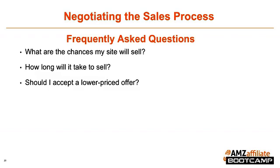Another question is, should I accept a lower priced offer? And this is going to vary depending on the offer, depending on how long your site's been listed and how it compares to some of the other sites we've sold. This is one of the things that's very subjective, right? It's going to depend. So one of the things we ask you to do is to rely on our team and our expertise. We've done a lot of these deals. We do deals on a regular basis, and all you have to do is ask.